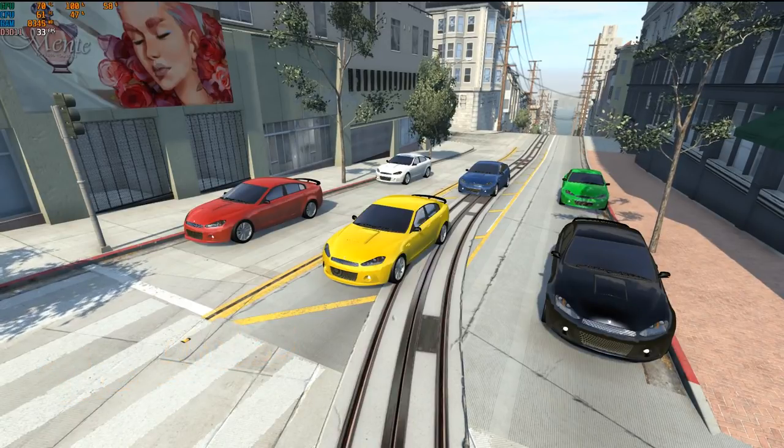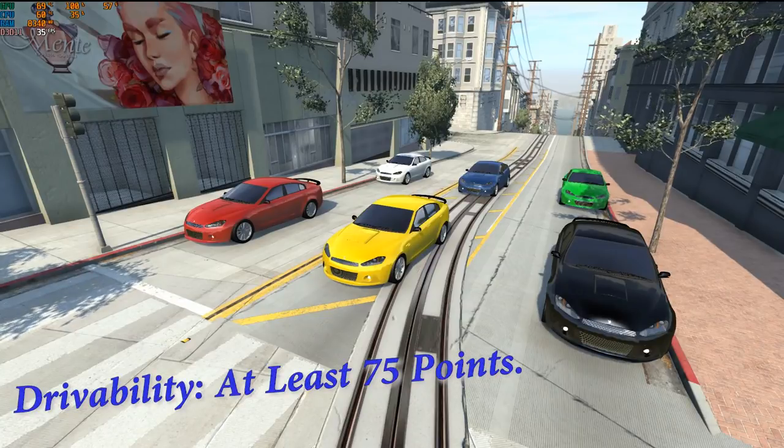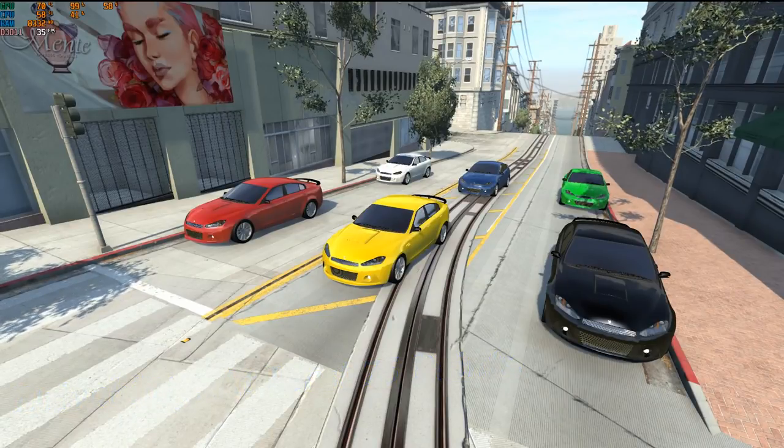Let's start with drivability. Your car should have at least 75 drivability points. At 74.9, your car will get disqualified. 74 at least.